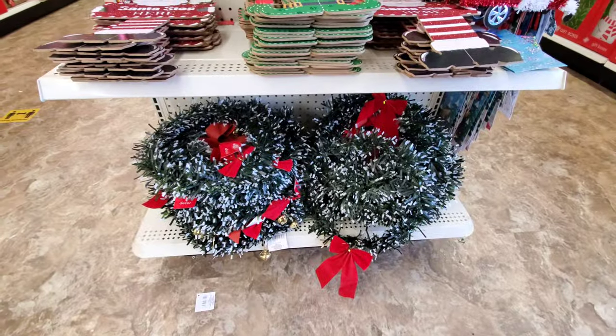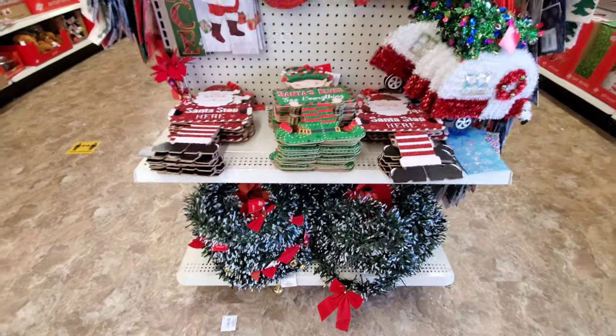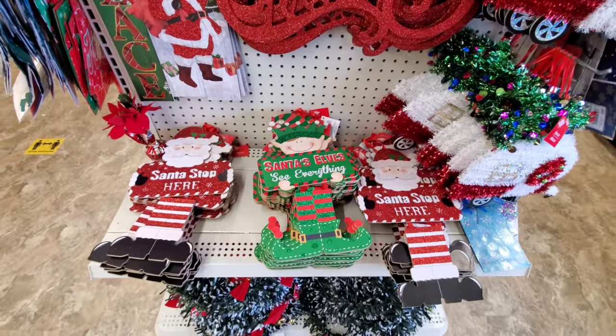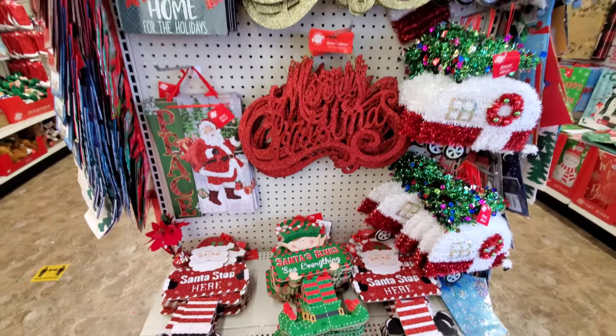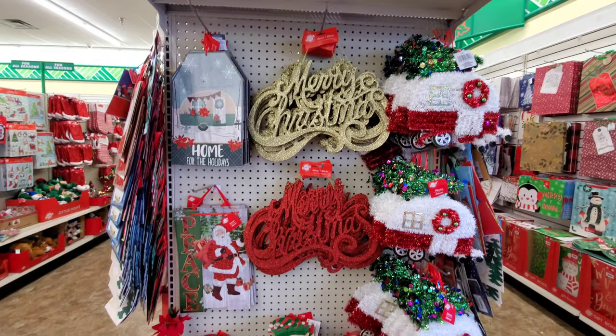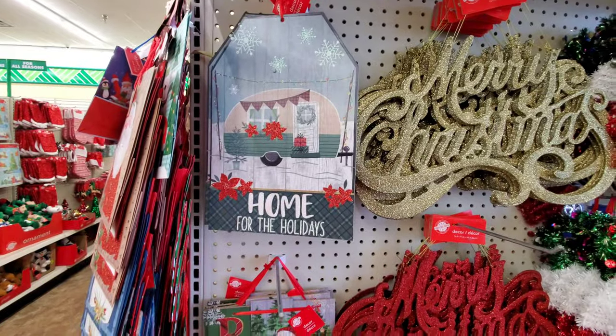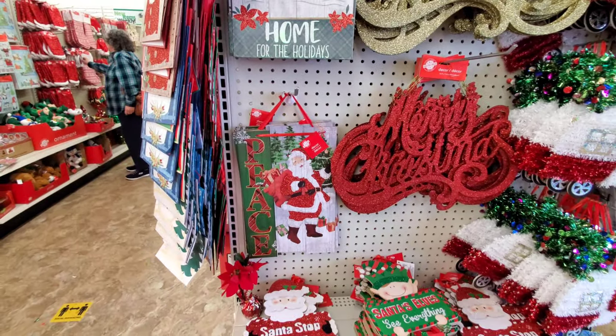They have these cute little tinsel wreaths that you can hang anywhere you like. They're not too bad for $1. Nice little signs here, wall art. They have plenty of wall art on here. Not that I need any more. I don't need any more. But I do like that one with the RV on it. The camper, anyway. And the one that says peace on it.